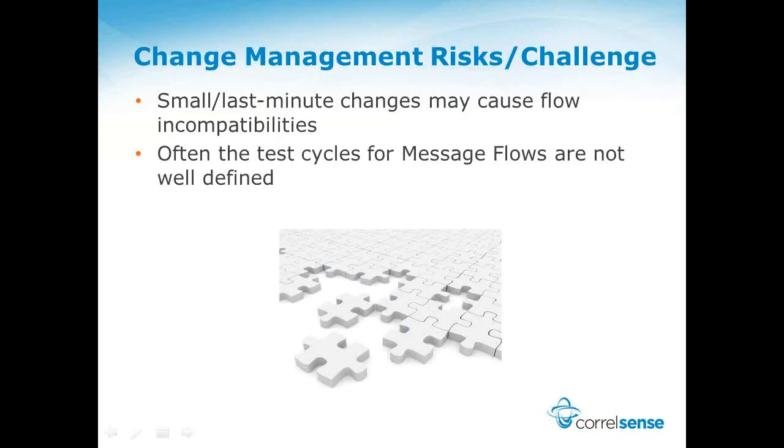Because if you do last-minute changes or small changes, it might work for your specific transaction, but other message flows may be broken because of incompatibilities that could occur from the changes you made. And again, we come back to the sense that in many cases, the test cycle, the QA cycles around introducing message flows and changing message flows are not well defined within the organization.